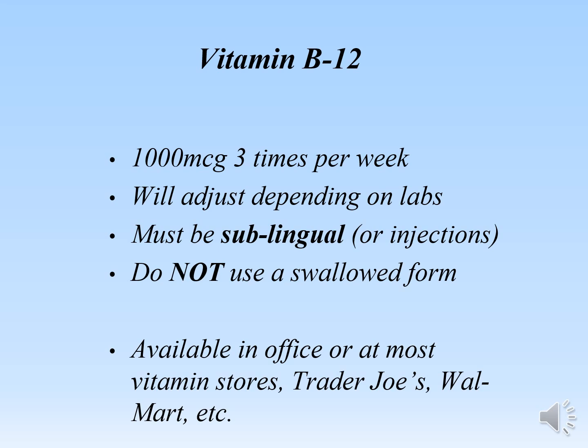Injections are fine if you like to get injections, but injections don't work any better than the little cheap under-the-tongue pills. Injections are absorbed the same way as the little under-the-tongue pills. They are available in the office, and most vitamin stores have them as well.